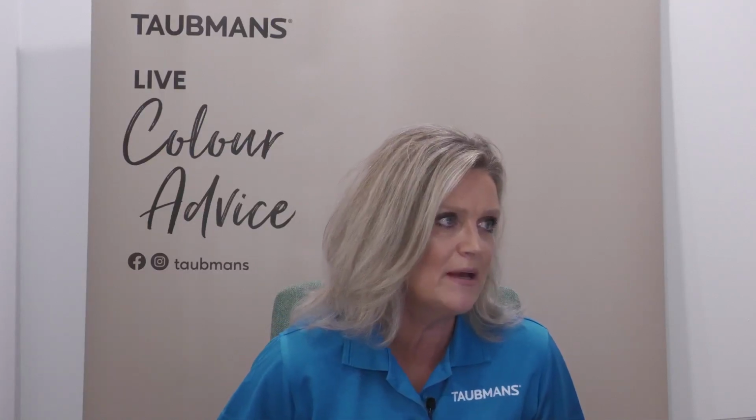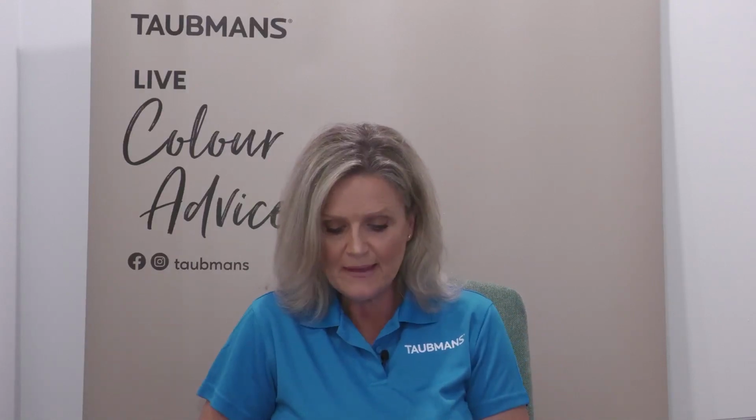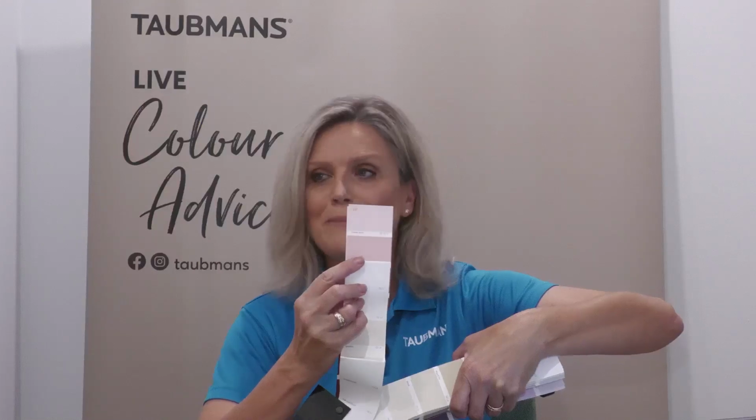And then for bedroom walls in bassinet and feature wall in beige pink, would these be a soft match? Let me just see if I can find the beige pink in here. Oh, beautiful. Yeah, that's lovely, like a really nice soft pink, but still has that element of beige. It's not too pinky pink, so to speak.